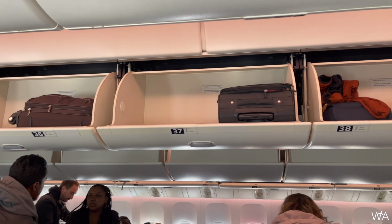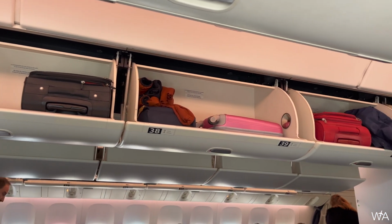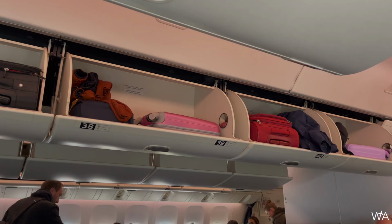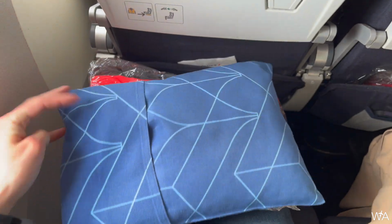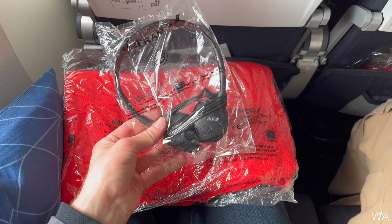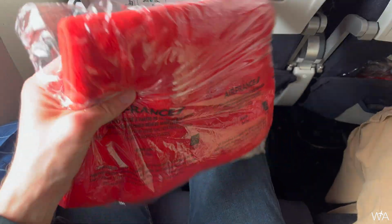There's lots of space in the overhead bins for carry-on bags as well, with standard-sized rollerboard bags fitting without any issue. Taking a look at what was provided at the seat when we boarded the aircraft, we have an actually comfortable looking pillow, a set of headphones to use with the entertainment system, and a comfy looking blanket.